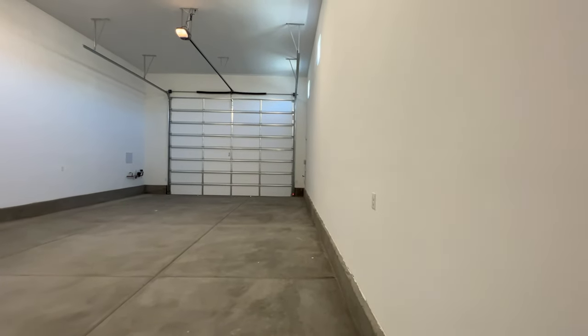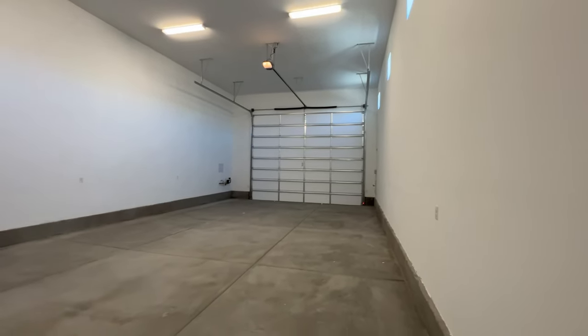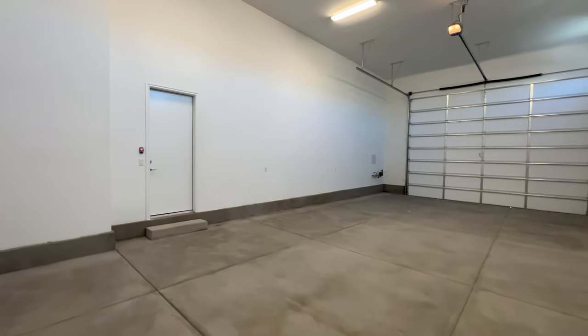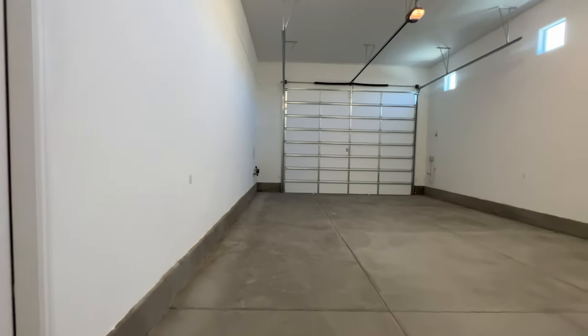This is the selling point here, guys, because it's very hard nowadays. It's very hard to find this kind of garage, right? But they already are giving it to you. Okay, so let's open this.